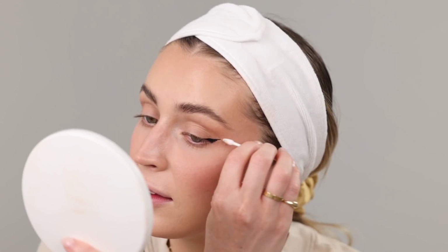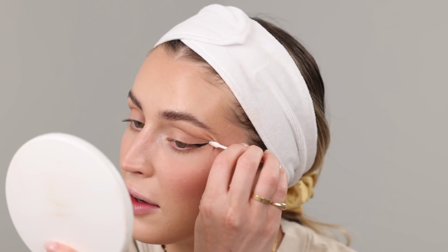How did they do that? That is hilarious. I literally need to go to like eyeliner Olympics to practice this. What is happening? Okay, so that was kind of a fail, but we fixed it in the end. We tried. Have any of you tried that tip? And do you have any tips for me on how to make that tip work?